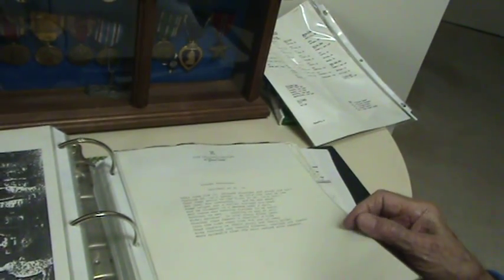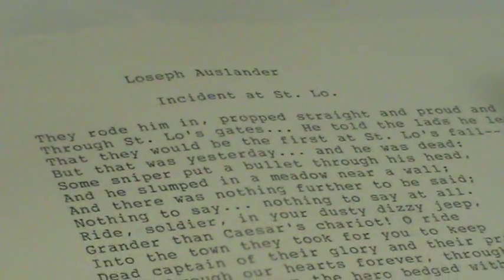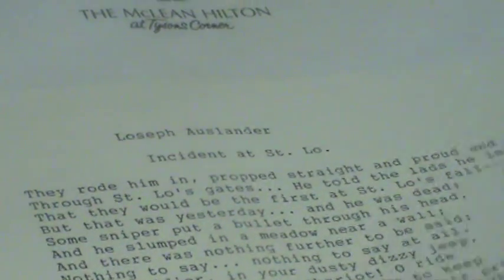We're getting to the end. There's that picture. They rode him in, propped straight and proud and tall. That was a poem written for the Major of St. Lo, Major Howie. Yeah, Major Howie.